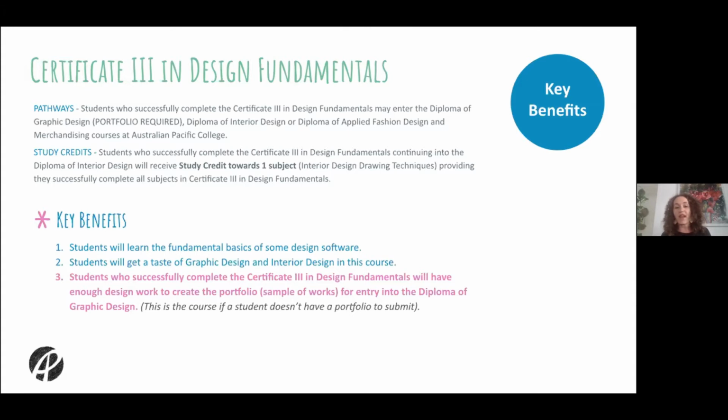So if we have any agents here, if you have a student enroll in the Cert 3 and then they enroll in, say, a Diploma of Graphic Design, but after the Cert 3, they want to switch to Diploma of Interior Design because they really enjoyed that aspect, they can just do a course variation. So we can be quite flexible with that.